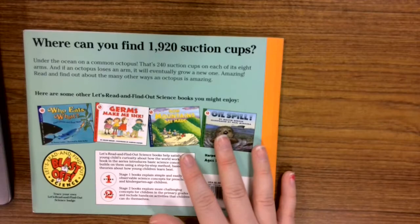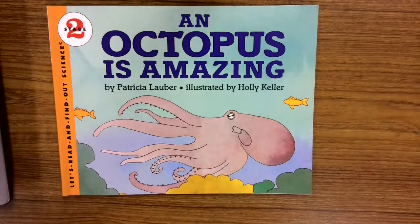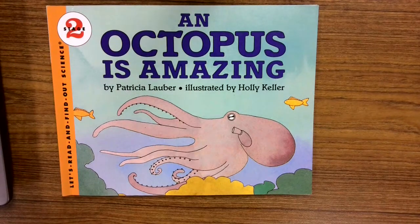And that is the end of this book. I hope you enjoyed it. I find octopuses to be really one of the most interesting animals that you can learn about, which is why I enjoy doing the draw and label so much.